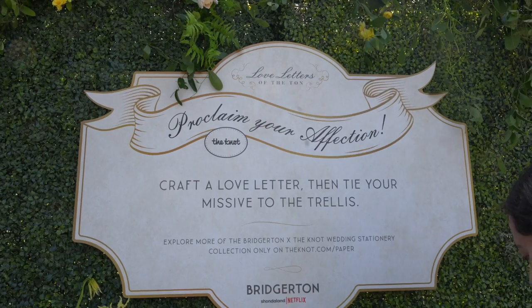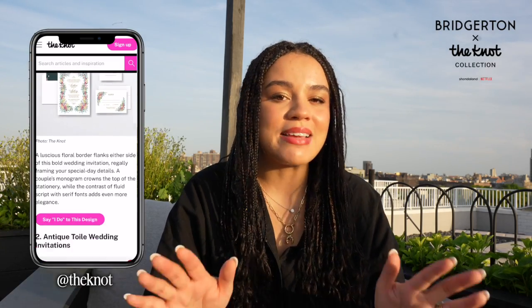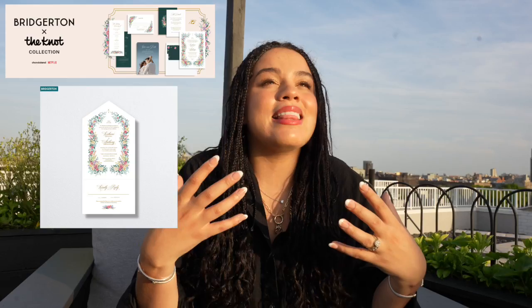I really love stationery that you kind of go all out, but going all out doesn't mean that you have to break the budget. Now The Knot just released a Bridgerton themed invitation suite collection, so you can use these for your save the dates all the way up through your actual invitation, and then you can continue that signage throughout your whole entire event.